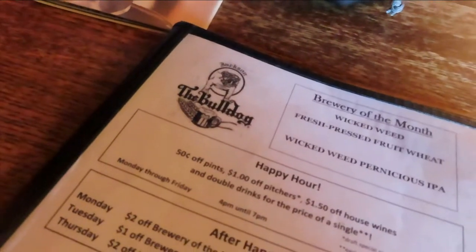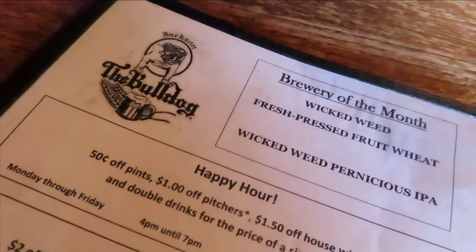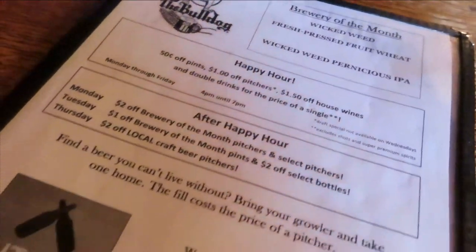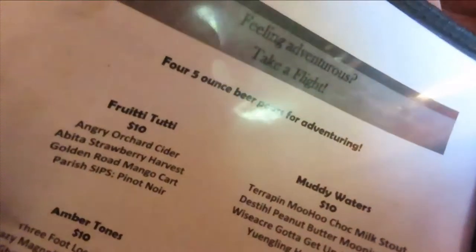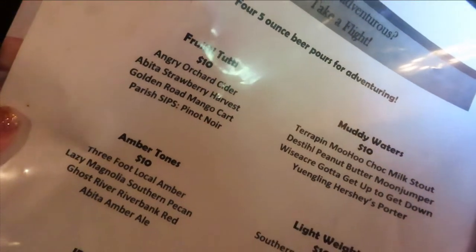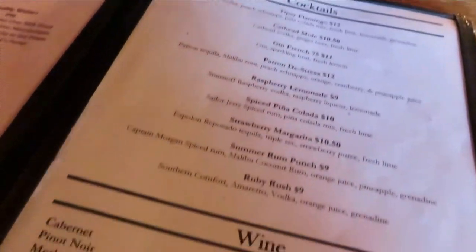So first things first, of course, in a bar is the drink menu. They have quite an extensive drink menu. Of course, the brewery of the month is the Wicked Weed. We saw that out front. They also have a flight menu, which is one of my favorite things because you get to try a little bit of everything. They also have some specialty cocktails and some wines.